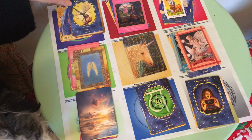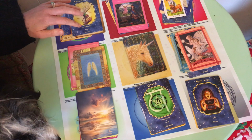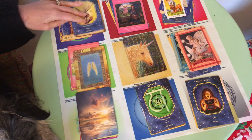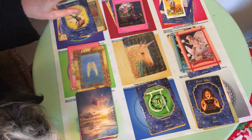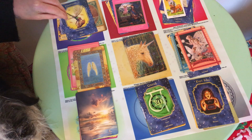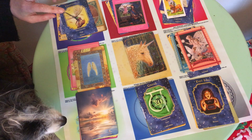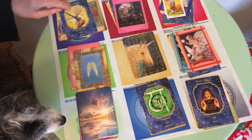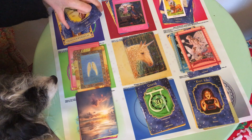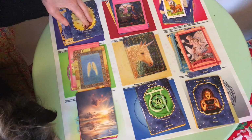Next card here is called Dragonfly, which here is talking about transformation, magic, and illusion. And let me see. I also believe this is related to this feeling of not limiting yourself. You should stop limiting yourself. You should try to look at yourself with new glasses. You should look at yourself with new glasses and see how beautiful you are, how powerful you are, how many skills you have, and what you really can accomplish.